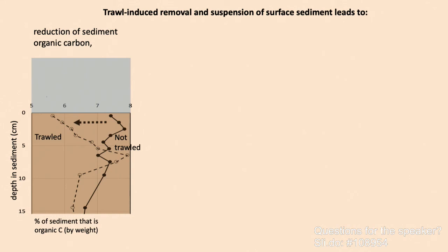So in these diagrams, the black lines are now profiles down into the sediment. The black ones are not trawled, and the open dashed lines are trawled. So you can see in this diagram the organic carbon has basically been removed from the surface sediment, and it's been suspended into the water column.